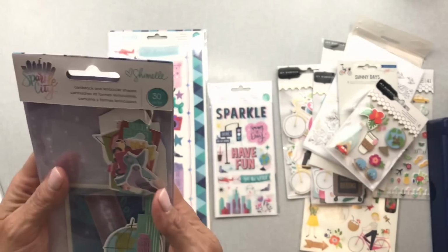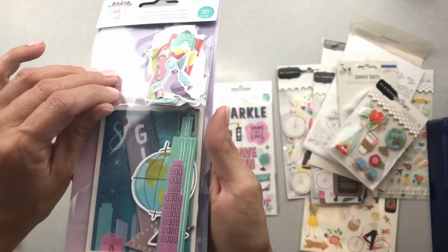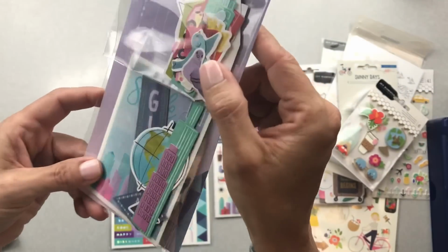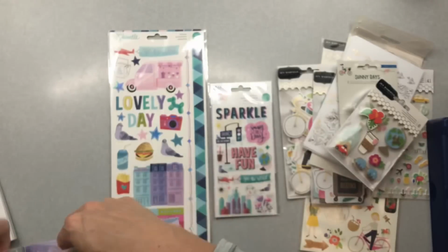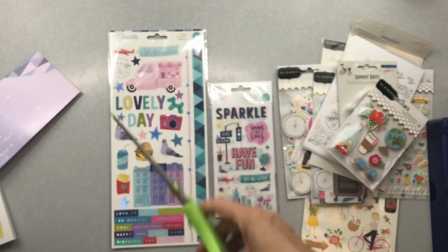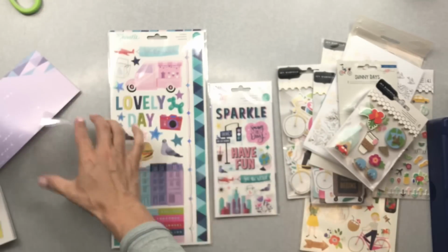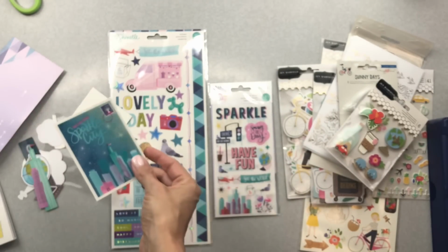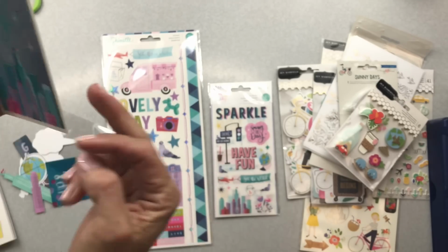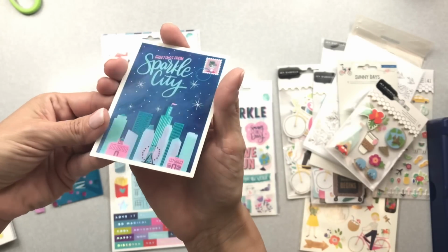Okay, then I did get the 30-piece cardstock and lenticular shapes. Oh, I see what lenticular means. Oh my, these are the bee's knees. Let me show you what lenticular means, because I didn't know that was a real thing, and apparently it is. Lenticular looks one way in one color, like the color changes.